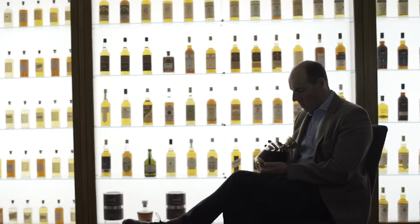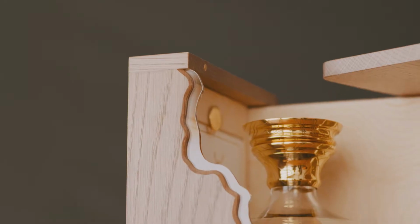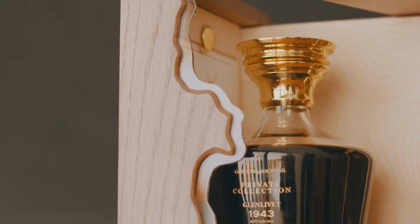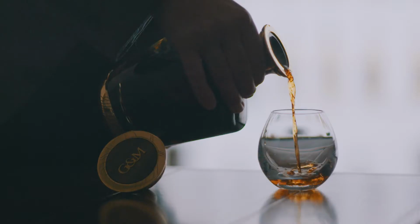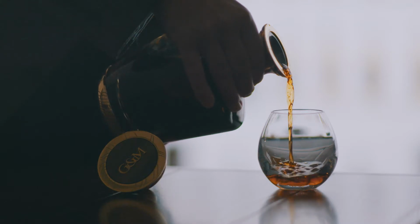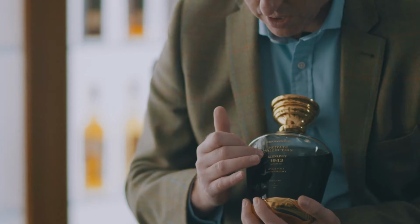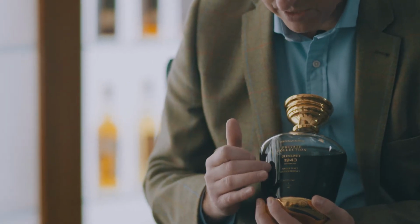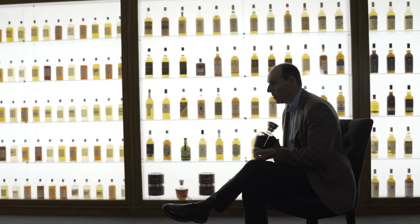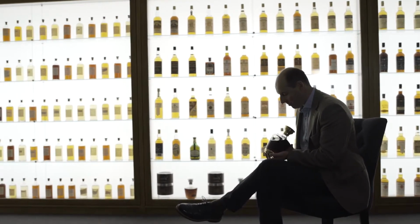And on that, there's very carefully carved in these contour lines. These are actually the contours of the land around the Glenlivet distillery and in the Glenlivet Valley. The details on the front, etched into the crystal, are Private Collection Glenlivet 1943. This is bottle one of 42.